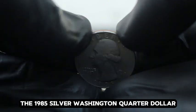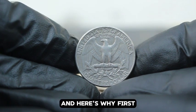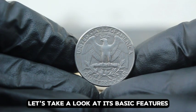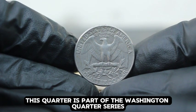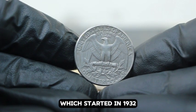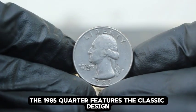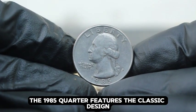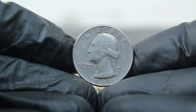The 1985 silver Washington quarter dollar is a fascinating coin for collectors, and here's why. First, let's take a look at its basic features. This quarter is part of the Washington Quarter series, which started in 1932 to commemorate George Washington's 200th birthday. The 1985 quarter features the classic design with Washington's profile on the obverse and an eagle on the reverse.